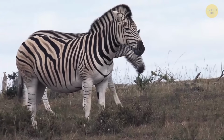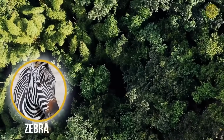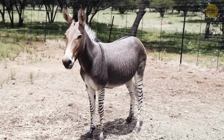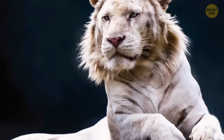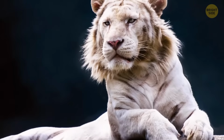Speaking of zebra hybrids, check out this adorable creature. It's called a zonkey, or zedonk, zebras, zenki. Take your pick. They're mostly either tan, gray, or brown in color. You'll distinguish them by unique stripes that are darkest on their legs and belly. Unlike some hybrids, such as the liger, zonkies can normally live in the wild.